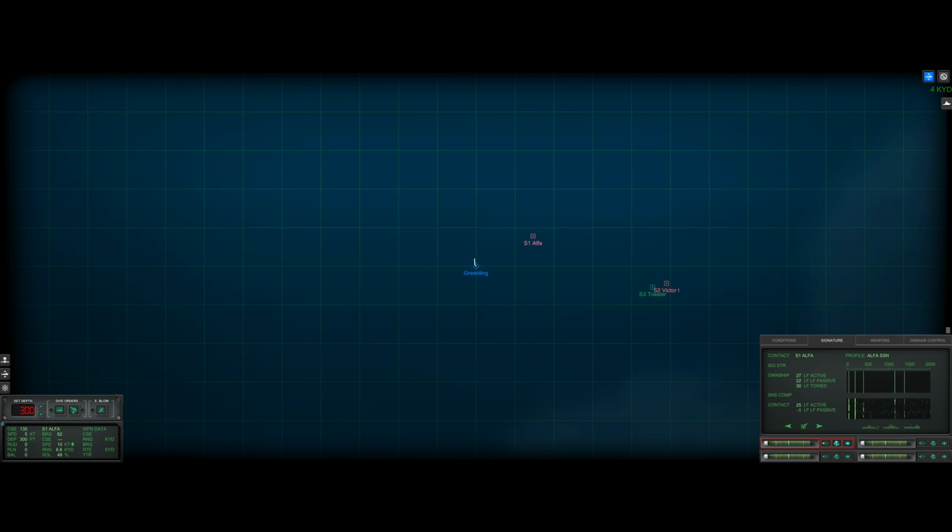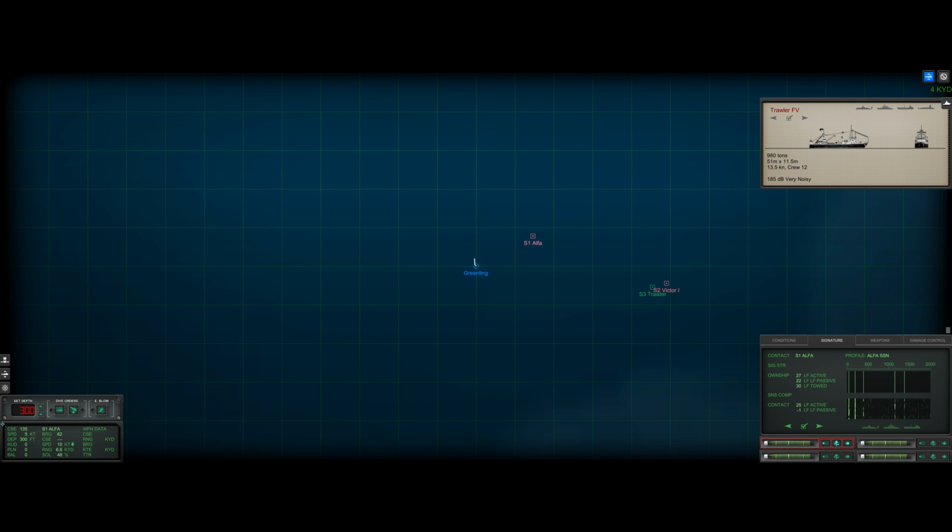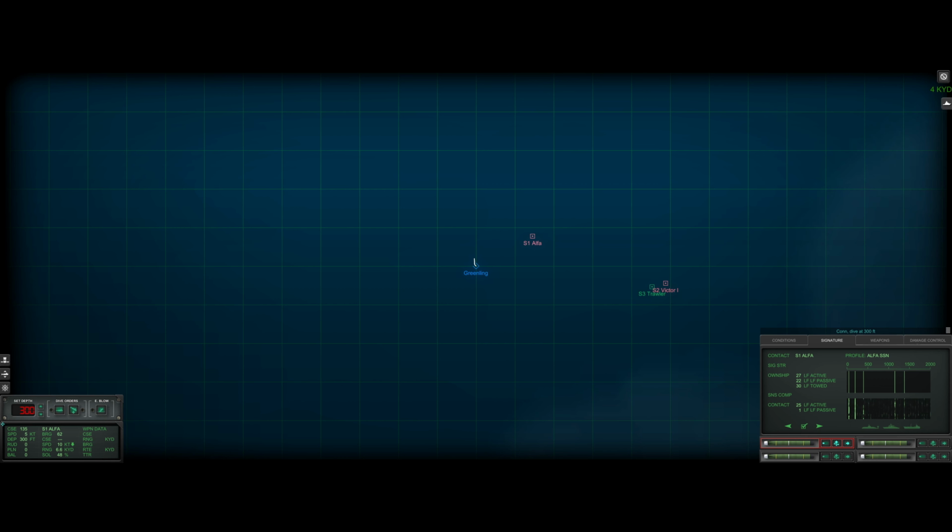But they've got fairly poor quality torpedoes. I think they're set 65s each. Con, dive at 300 feet, dive I. Okay, 65Ms on the Alpha, which are better quality. Much longer seeker range, 1,500 yards.